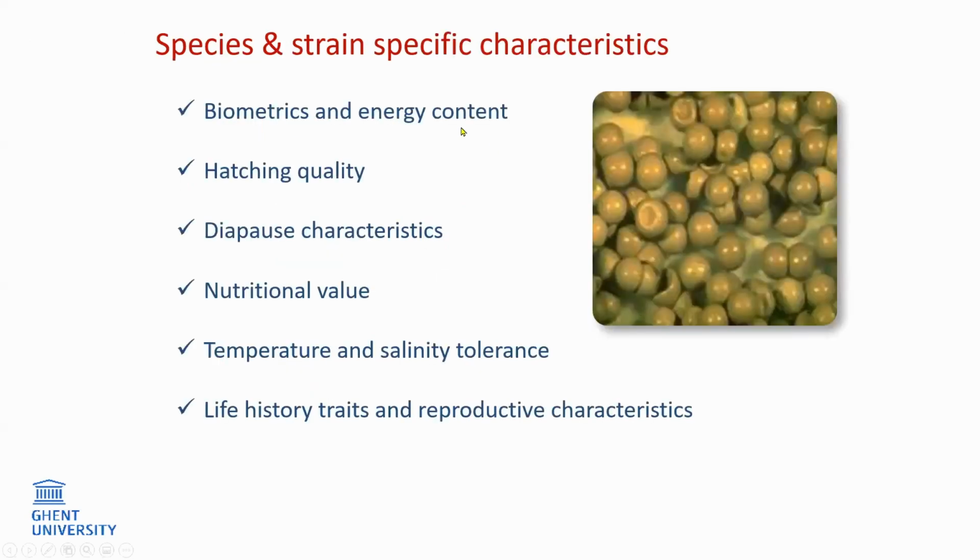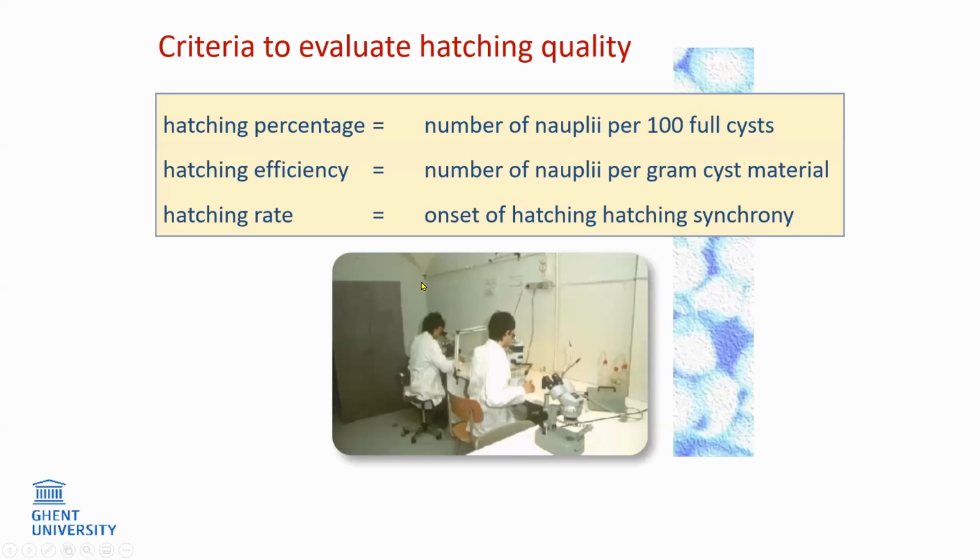procedures. I also draw to your attention, without going into the details, that today there are quite a number of different species and strains available in the market. Artemia and Artemia are two different things. You have to realize that there might be differences in size, hatching characteristics, nutritional value, etc. Again, no time to go into details here.